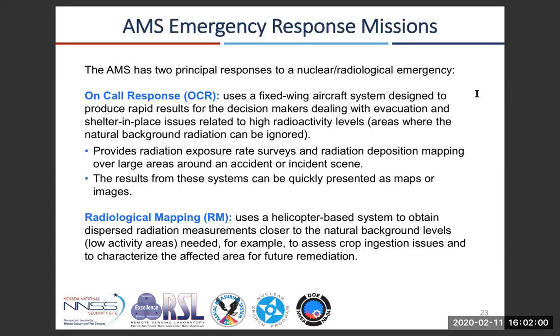But we also maintain the helicopter, which is used for more detailed radiological mapping events, but it can be used in on-call response for the National Capital Region too. Specifically, we'll talk a little bit more about the mapping in just a minute.